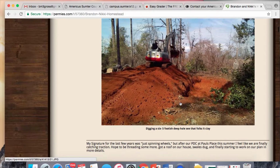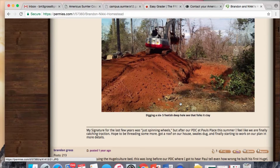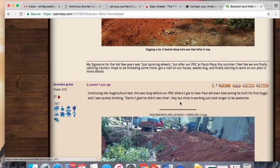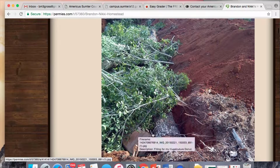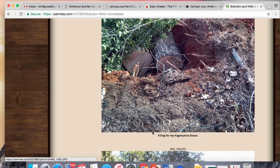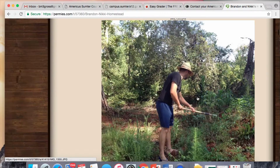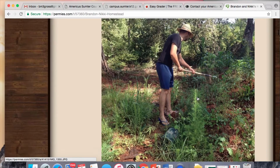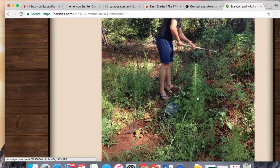This was the digging of our hugelkultur bed. We did not do this hugelkultur bed perfectly right. Paul Wheaton would be disappointed, but it worked awesomely. He dug about 5 or 6 feet down, and then we filled it with all the large hardwoods. See, big old trees down there. Ours settled a lot. If I did it again, I would mound the lumber a lot higher, but learning process.